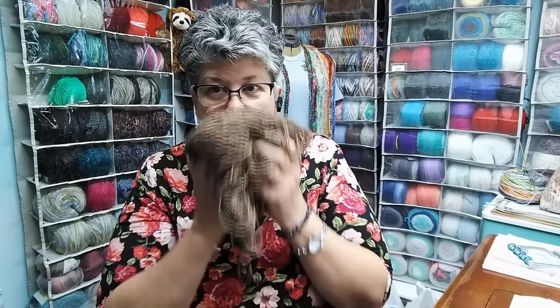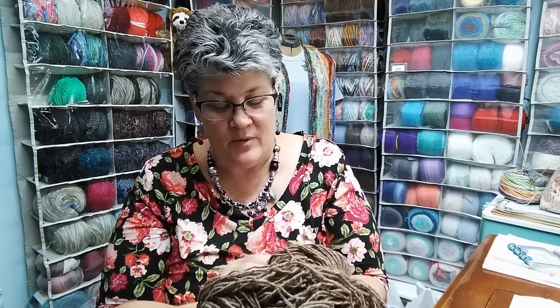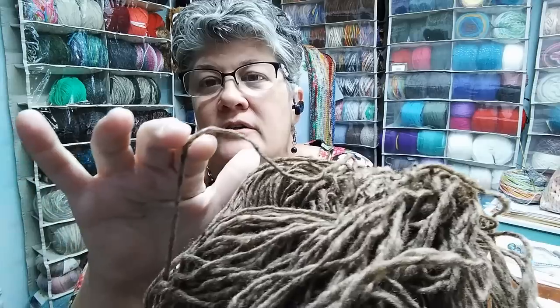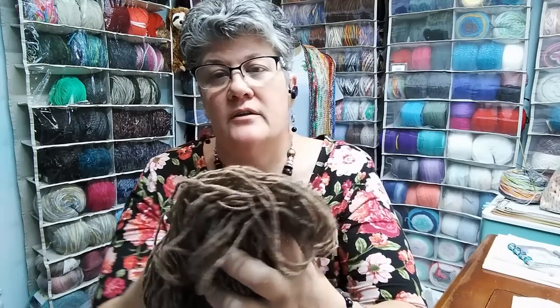Smells like sheep. It really does. People say that, but it really does. And it's a kind of a roving style. So you're going to have bigger and smaller. And I would call this color like a light chocolate.